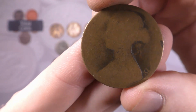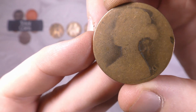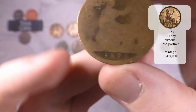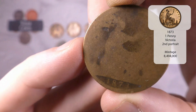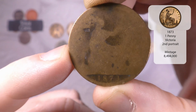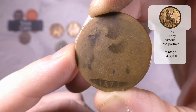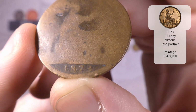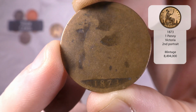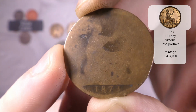And what do we have? So, is that another Victoria? Another young Victoria, I think. Yep, 1871. Wow. Absolutely amazing. Obviously, it is pretty much worn down now, but that is a nice find, and obviously we'll make sure. So no, sorry, it's not 1871, it is 1873. I just caught that out of the corner of my eye then. So yeah, a really nice find.